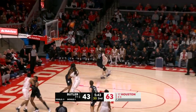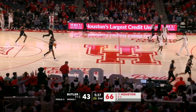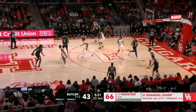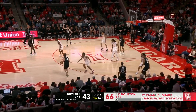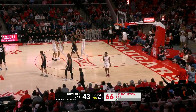Sharp will try to do it again, and he does! Emmanuel Sharp. Now for Sharp. As the Cougars are pulling away. And Jamil Telfort, unfortunately, it's been that kind of a game for him.